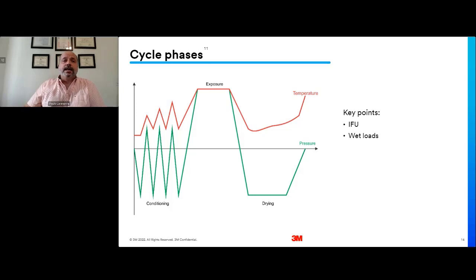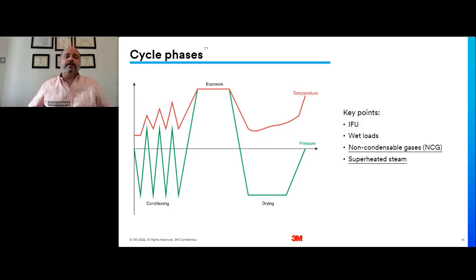And here I'm going to add the two new requirements that we need moving forward. We need to start studying them, understand what they are, and in the near future, we're going to have more devices addressing them, which are non-condensable gases and superheated steam. These two new topics, which are the innovation of measurement for safe load release, we will need to understand, and the market is working to bring more solutions.